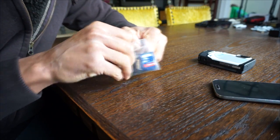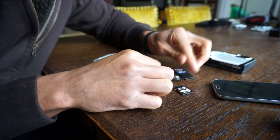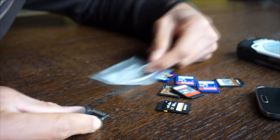Another thing I always have with me is hella SD cards, fam. I don't fool around. Not even a little bit. And I keep them in this old weed bag.